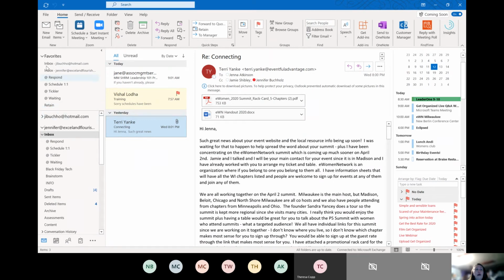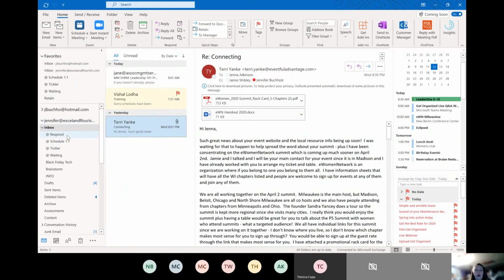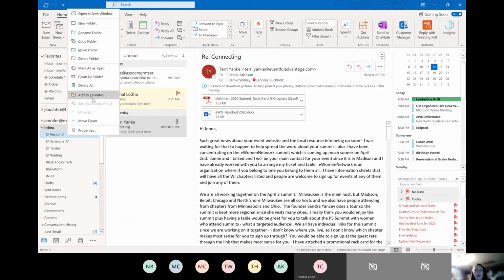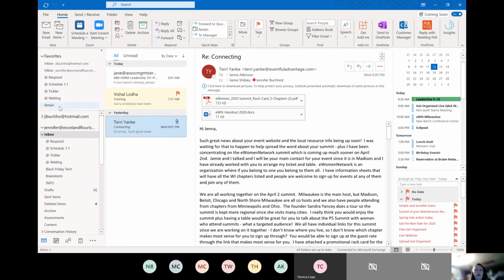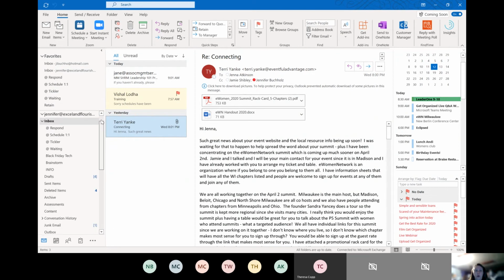I have floated my most important folders to the top in my Outlook here under favorites. So to float a folder to favorites, you're going to right click on that folder. I'm going to remove it from favorites to start. Right click on the folder and hit add to favorites. That floats that stuff up top, so you're not spending time scrolling, wondering where it should go.